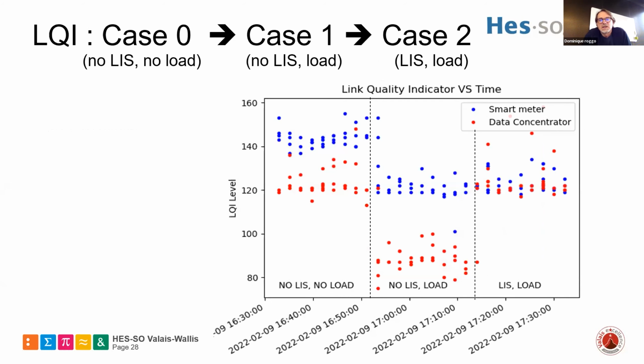Finally, we check the communication quality index that is also provided by the neuron box. And we can see here, of course, with no load and not much trouble, very good communication between the smart meter and data concentrator. Now we connect the load. The smart meter quality transmission index drops quite significantly.